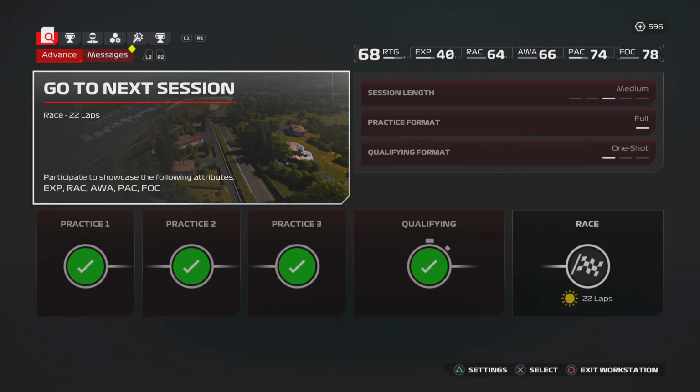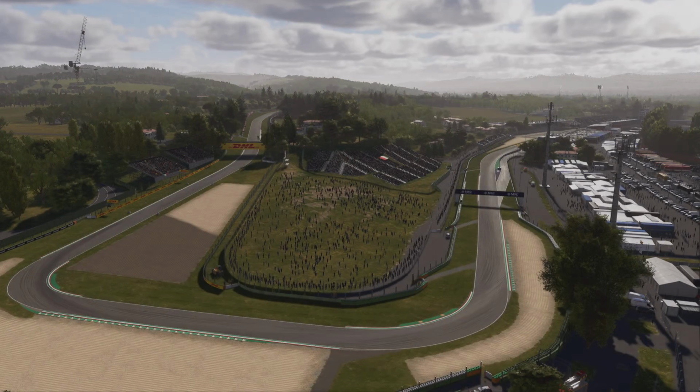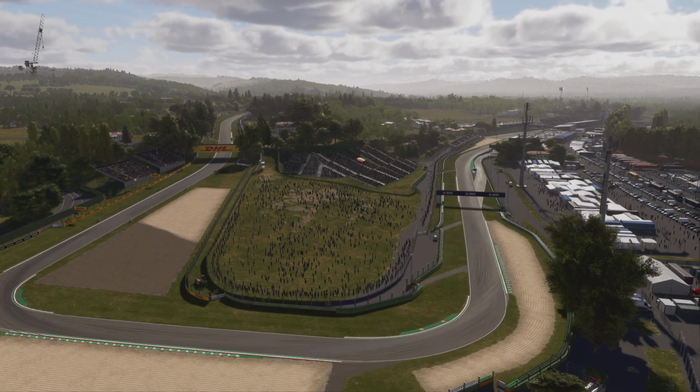Well, let's get into this race. This is where the challenge is going to begin. Qualifying just wasn't executed right. That was just by my own wrongdoing, user error, what some people like to call it. So let's get on with it.